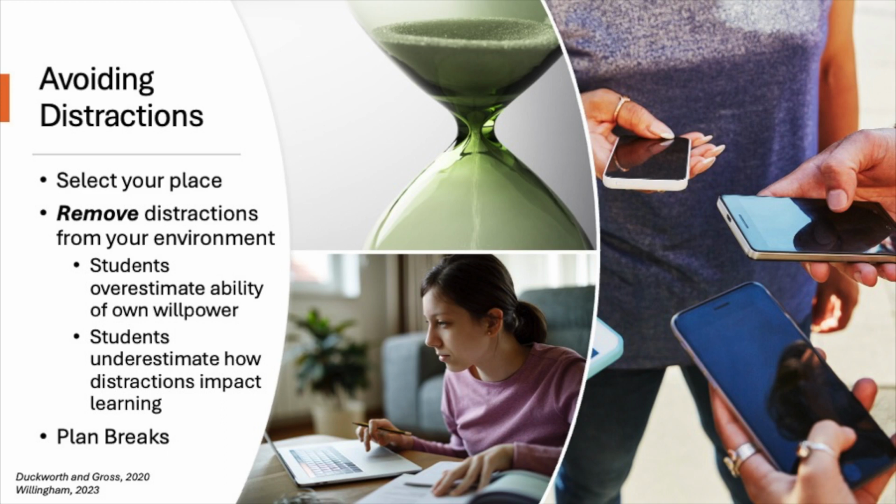Take the phone away, put it somewhere else. Because students overestimate the ability of their own willpower, and they underestimate the distractions that impact their learning, okay? So when you go through that whole distraction cycle, even when they pull that distraction away, that momentary, oh, look at my phone, it actually takes you 4 to 5 minutes to redirect your attention for some people, okay?